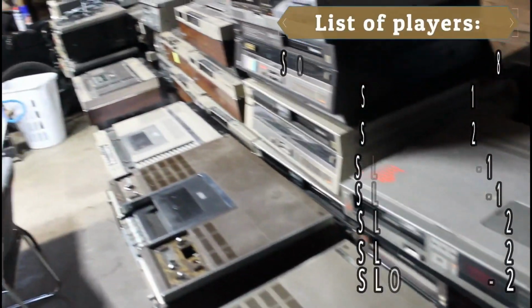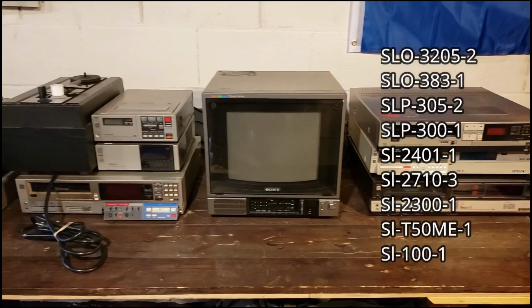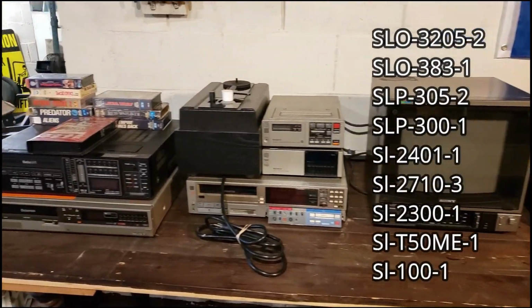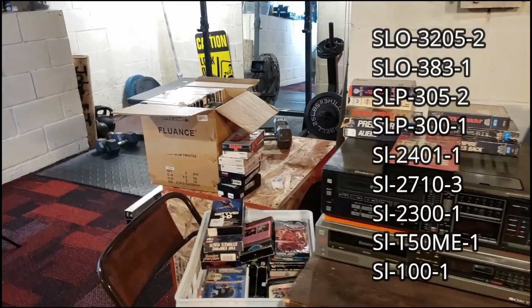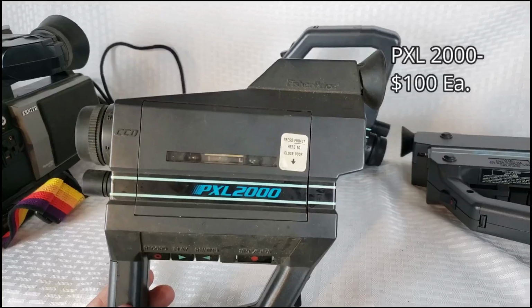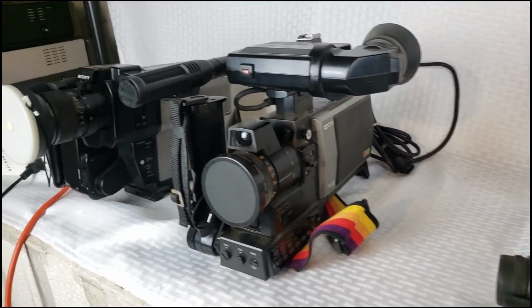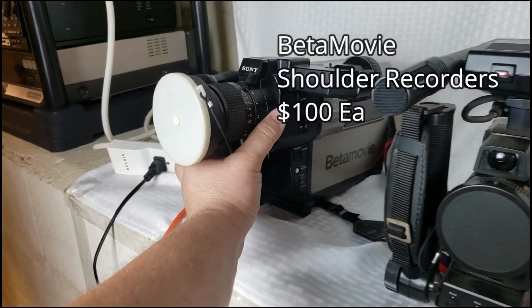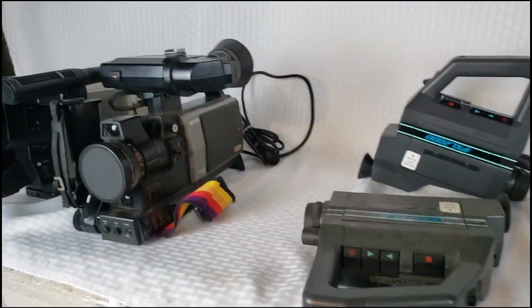I got beta tapes, and I have extra stuff. The extra stuff would be like this Sony Trinitron old tube TV. These would go for like $100 a piece. I have a table down here separating them out as I go through them all. These little video recorders, they're Fisher Price, but they have a huge cult following behind them, and they're worth about $100 a piece. Along with these beta recorders as well, to record home movies on.